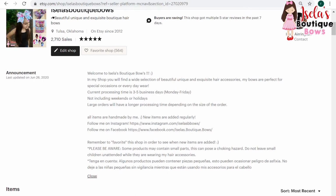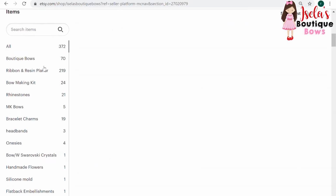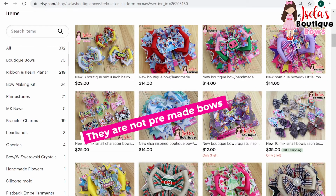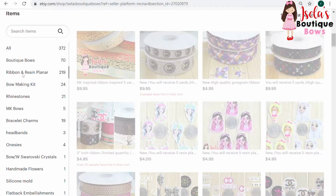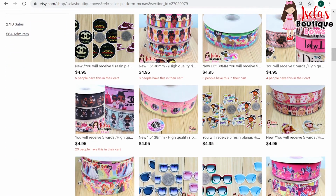So let's get started. On this side, you have the selection bar. You click on the boutique bows, and all my boutique bows will appear. These are the ones that I have available at the moment. Then we go down and click on ribbon and raisin planners. They're all in one section. Some special ribbon, like right here.